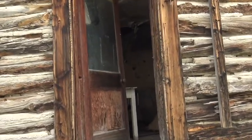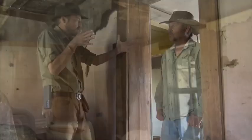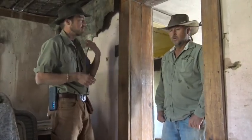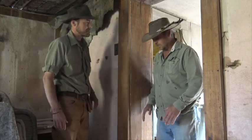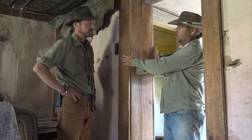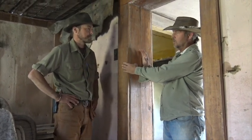Yeah. So, Ty, you were talking earlier about how this would originally have been a 1 or 2 room cabin, and then they expanded it. What are the things that you look for to show that? One of the things that you can see right here is the thickness of this wall. Uh-huh. Now, why would they build an interior wall 14 inches thick? Right. This wall would have been an exterior wall at one time.